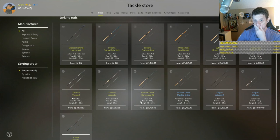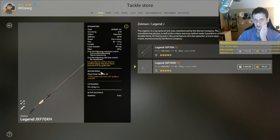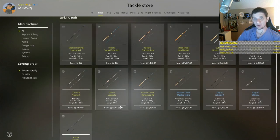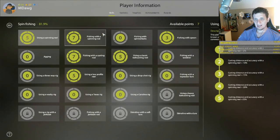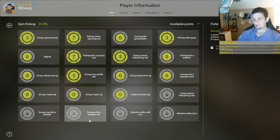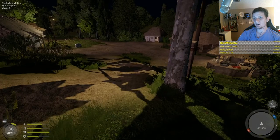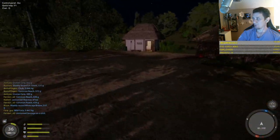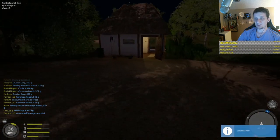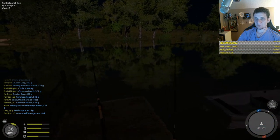It's the ones that get really... So why does this one jump to 5,300? I guess because it's 10 more kilos. Those are just some really strong rods. Really strong rods. And for a jerkbait rod, you have to be at 90%, and we're at 81.9. So we still have some work to do there. I guess we could drift on this river for a while and take turns leveling up our float fishing and spin fishing. I'm 100% on bottom fishing because that's almost what I do 100% of the time.